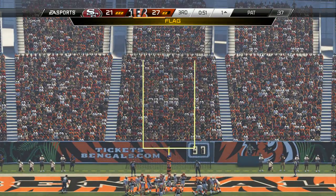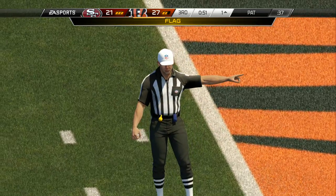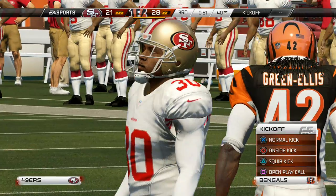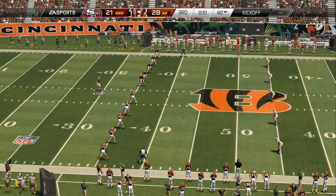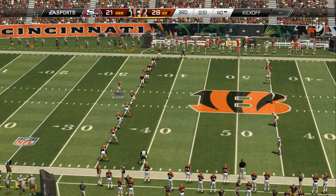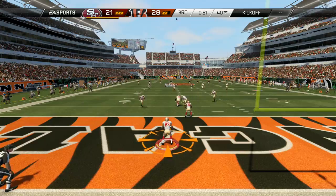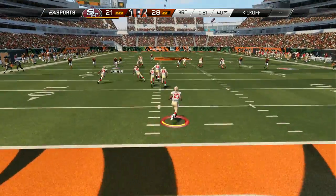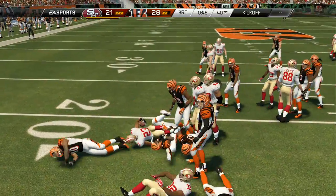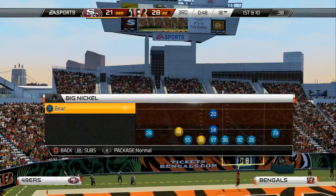The flag is out as the play continues. Over-aggressive, trying to block the kick, and that'll cost them big time. Bengals ready for action. And they're all over him at the 18-yard line.